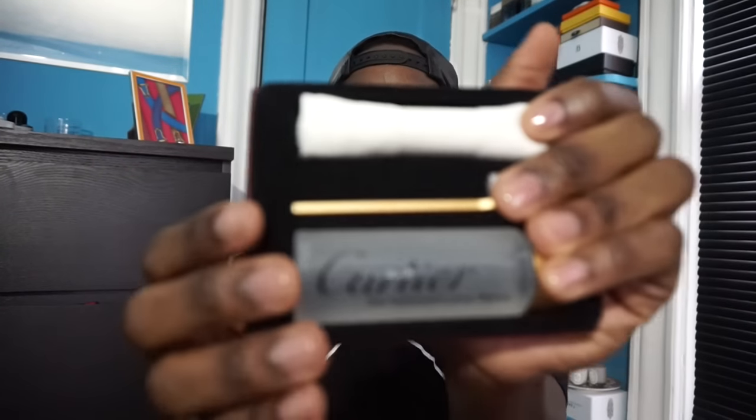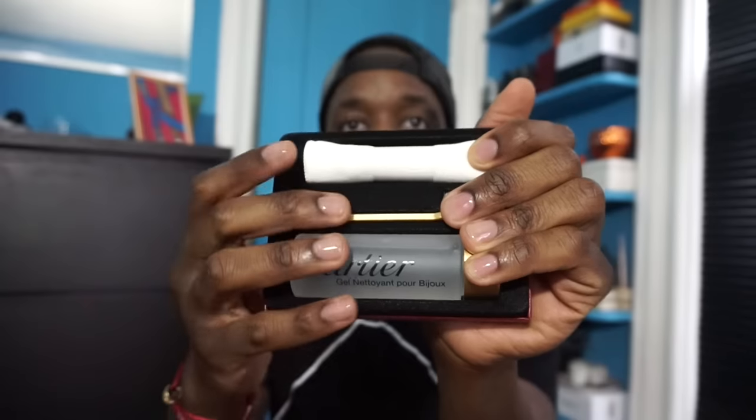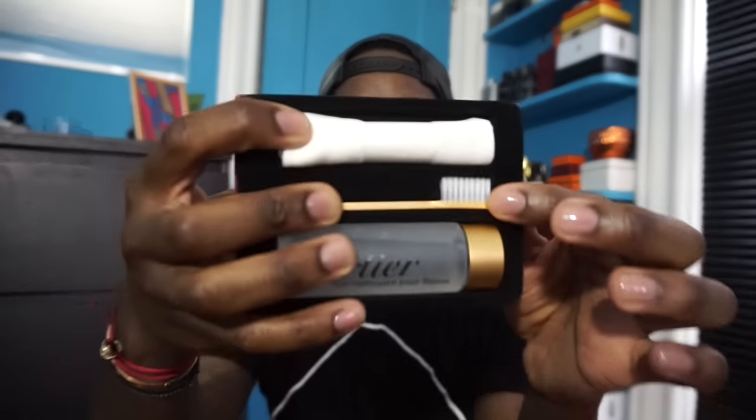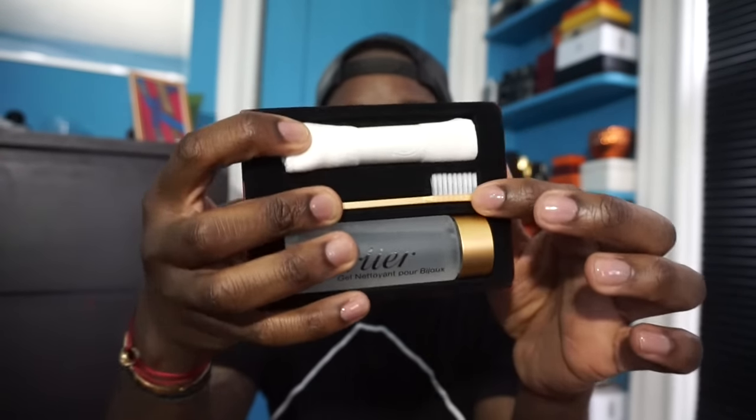So I got a jewelry cleaning kit with it. It came in this really dope box. It says Cartier in gold. Then it came with this information book on how to clean your jewelry. It comes with a little gel, a cleaning cloth that's right here, and it also comes with a little toothbrush. So that's some of them. Put this down really quickly.